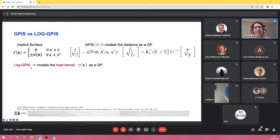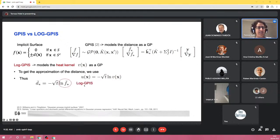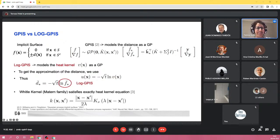So, okay, Log-GPIS, and that's our method. So this is a well-known thing, and now I'm gonna talk about what we propose. So the Log-GPIS, it's a model. We don't want to model the distance itself. We want to model the heat kernel as a Gaussian process. So then, using all the theory that I presented before, we can approximate the distance through the logarithm of that Gaussian process. So then we have the Log-GPIS, which is how our method is called.